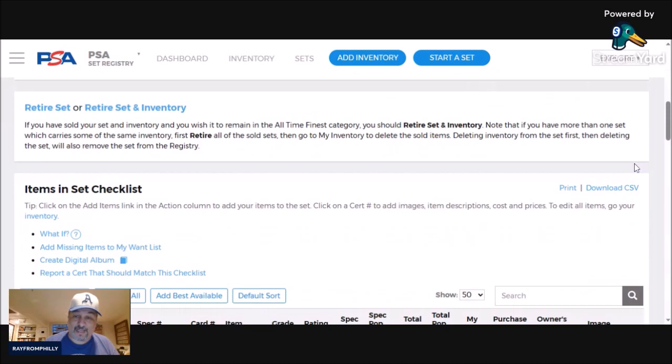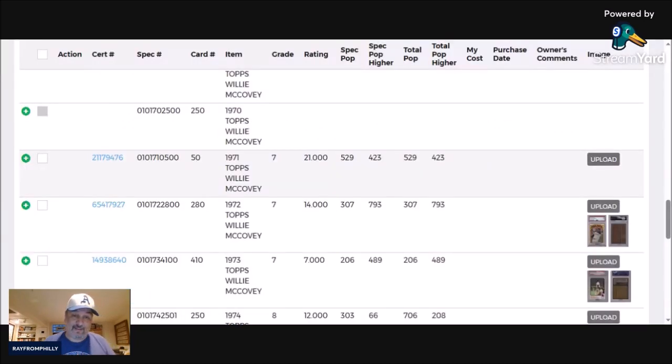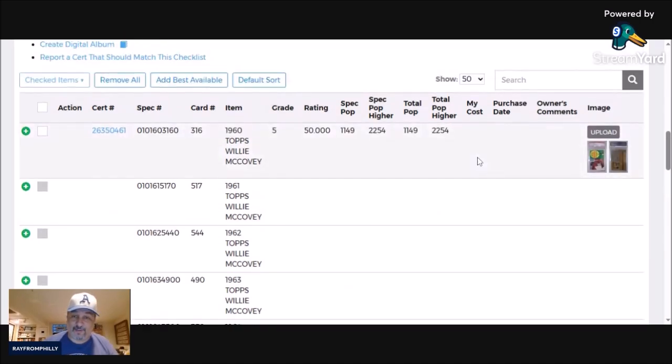So now all I have to do is just add the photo, which I will put on my scanner. So now let's add the 70 Topps. Go back up here to the cert.